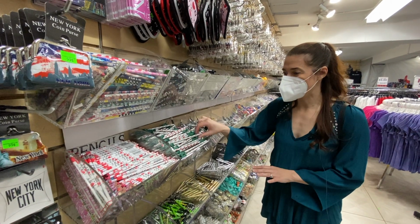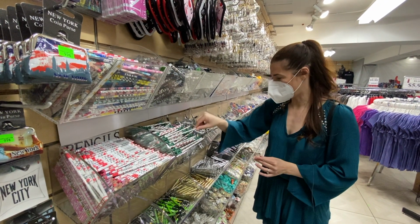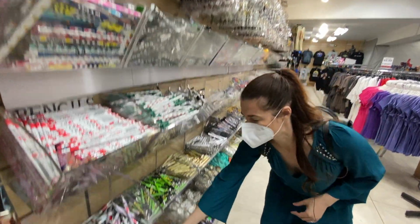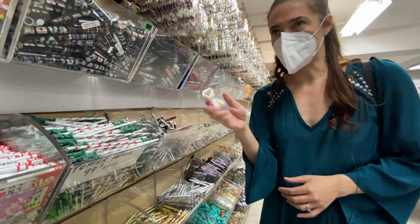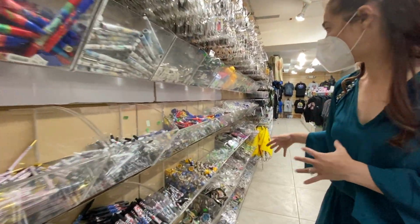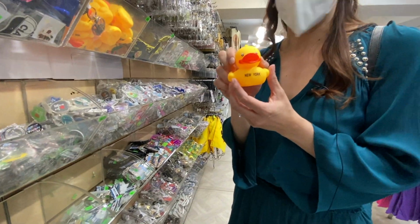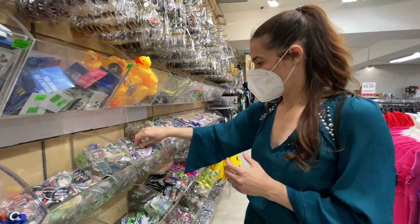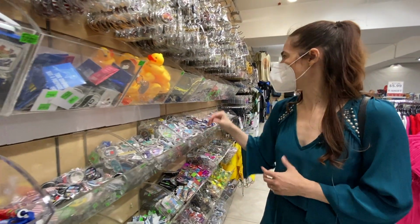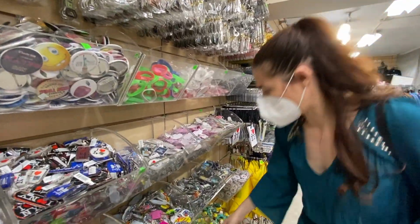I'm here in the 99-cent department, just looking at some of the fun souvenirs. Here's a pencil with the Statue of Liberty on it. We have bottle openers with the Empire State Building on it. This whole row is all 99-cent items. And some of the stuff you didn't even know you needed, like a rubber ducky that says New York on it, keychains. So yeah, come check this out. It's excellent if you're looking for a souvenir of New York City.